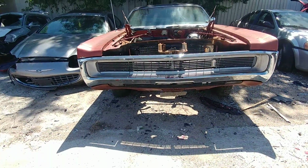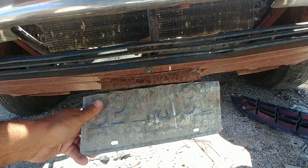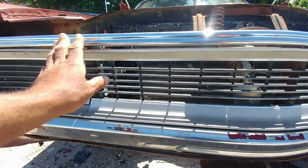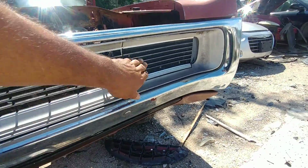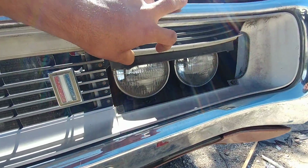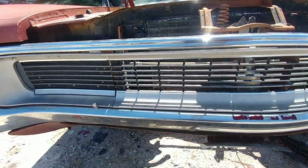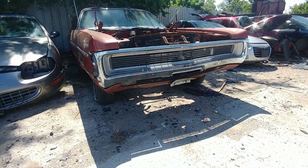Check out the front, man. Still got the hideaway headlights. This grill is actually not in bad shape that I can see. Oh crap, can I open it from this side? These things got some mean looks to them, man, when those headlights come out like that. Heck yeah.